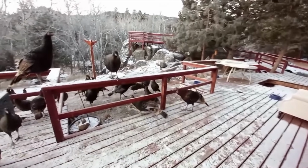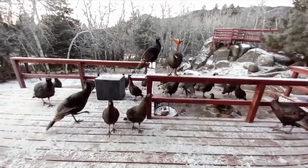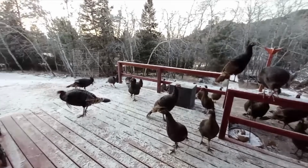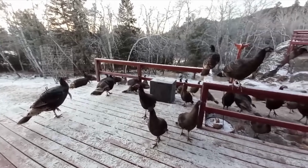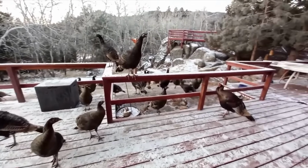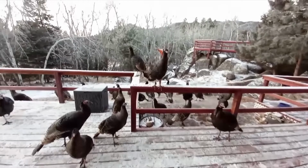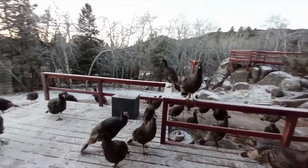Good morning, everybody. This is Denise in Helena again, Montana, and these are just a few of my turkeys that greet me every morning. They knock on my door, wanting me to come out.